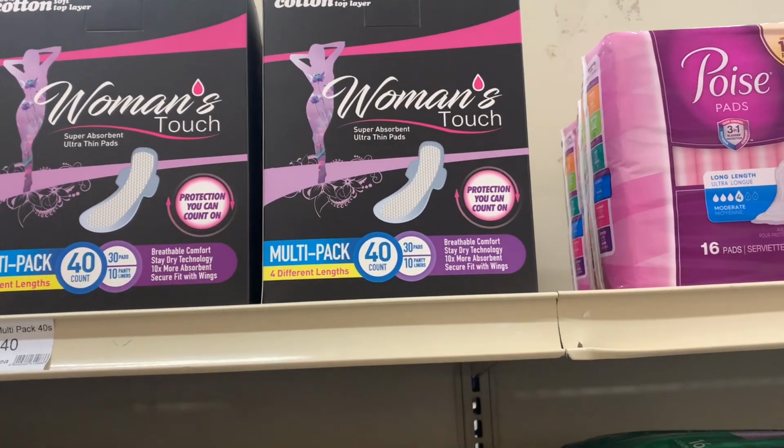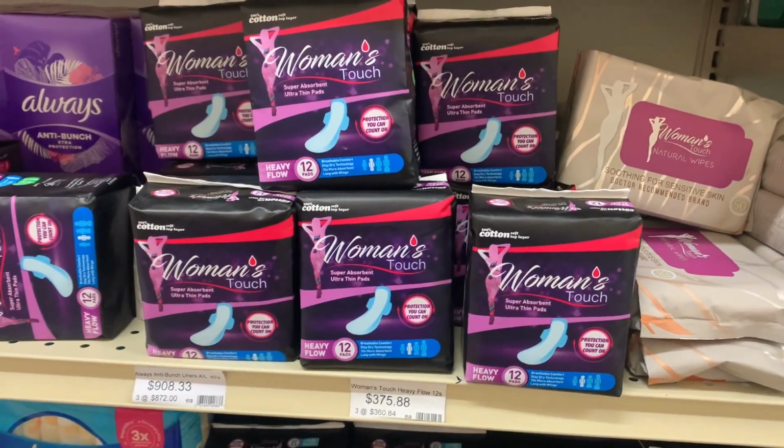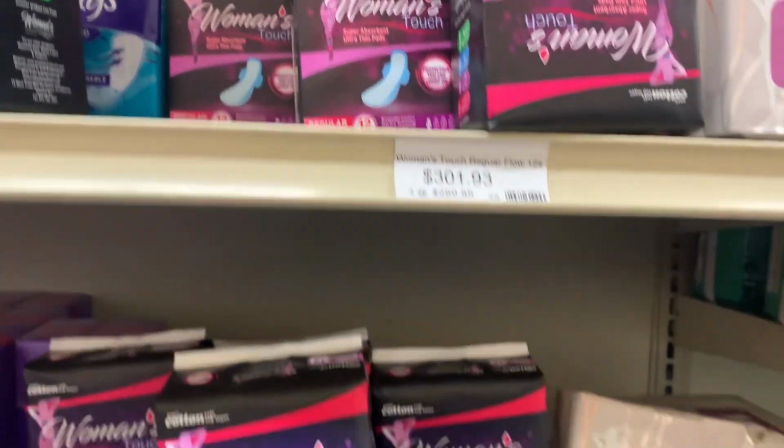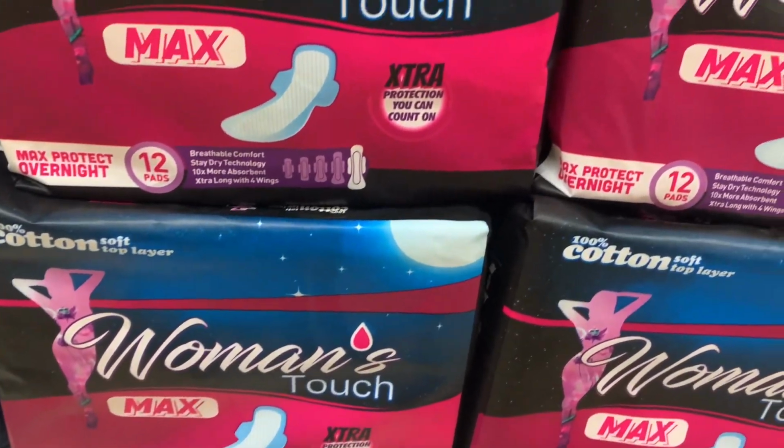So my suggestion would be Woman's Choice, locally here in Jamaica. Let me show you the Woman's Choice again. That's a pack that has multiple options. The wipes, small, large, and these are just the smaller packs of Woman's Choice. So they have heavy flow, regular flow, super heavy, Max Protect Overnight. So many options. In terms of overseas, I will show you the wipes that I found for overseas. Here it is. It will be shown after, and the pad I will show you the sanitary napkins again.